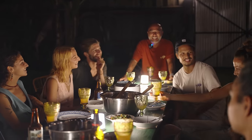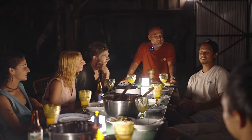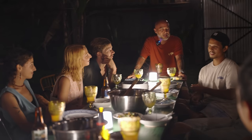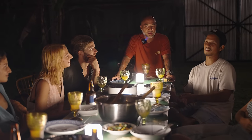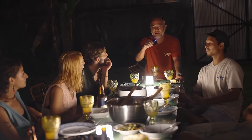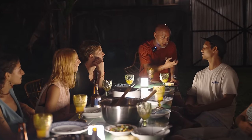So the shrimp is a shrimp kinilaw, but we used watermelon, tuba, biasong, and then the oranges. Calamansi, so a lot of acid, but just the orange to round it off, right? Yes. And then we put something.